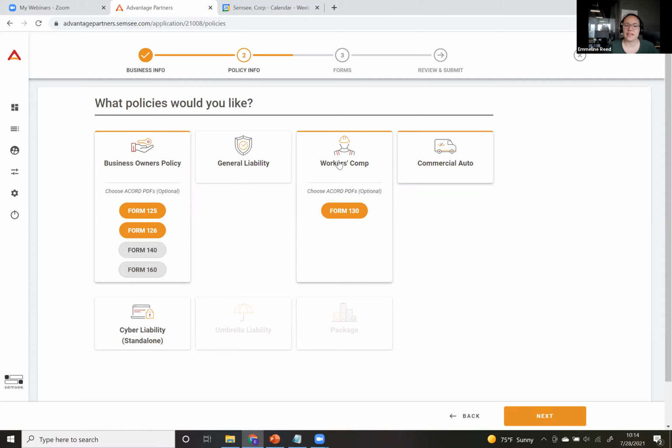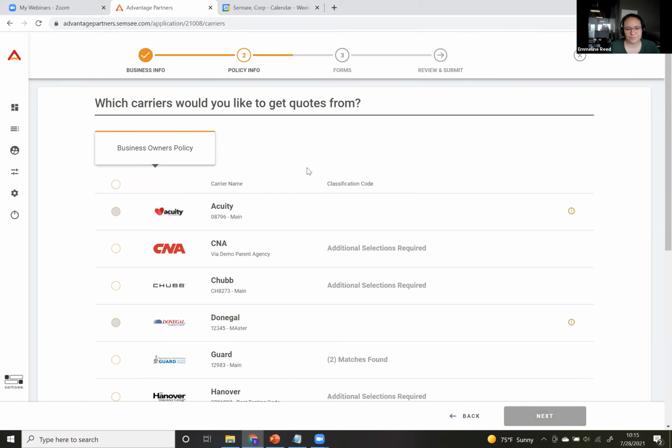So we've mapped the carrier questions to the different ACORD fields, and we've also added optional ACORD-only questions to help you get that really complete application. And I'd be able to download these in a fully editable PDF format at the end of my application process. For now, I will just pick BOP. And I can select the carriers that I'd like to quote with.